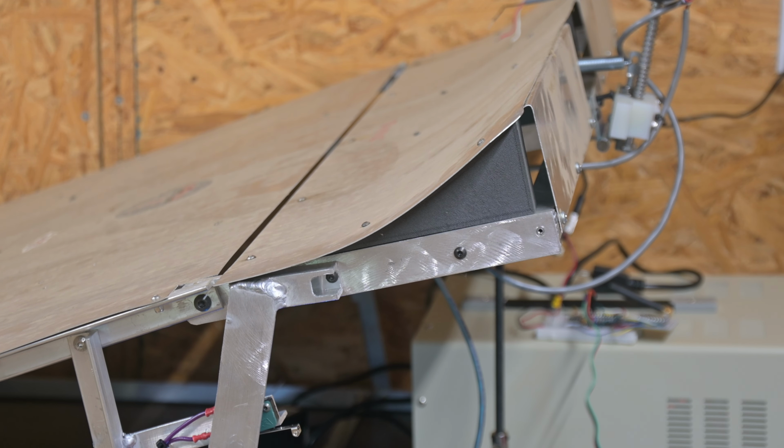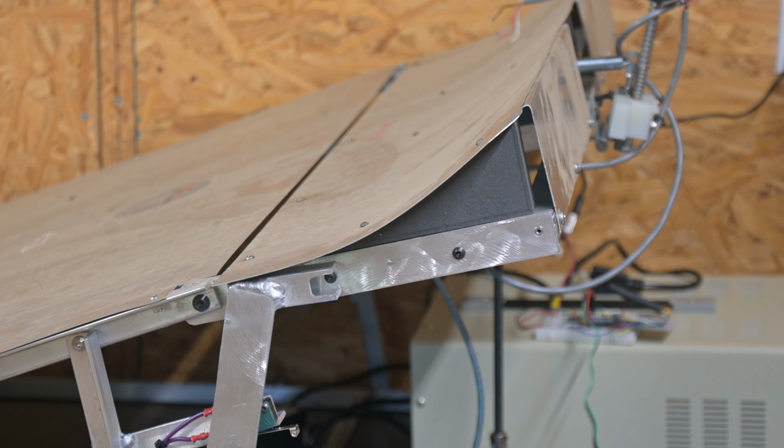So the module's timed back out, so I have to re-wake it up. Hello, robot. How can I help? Dim the light.